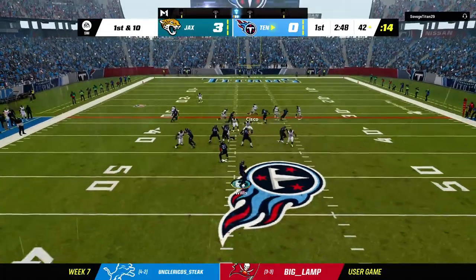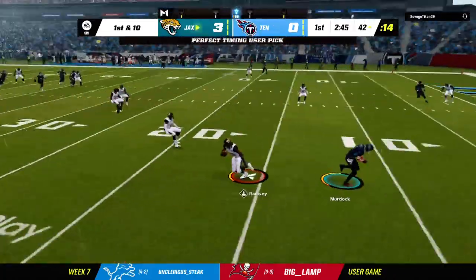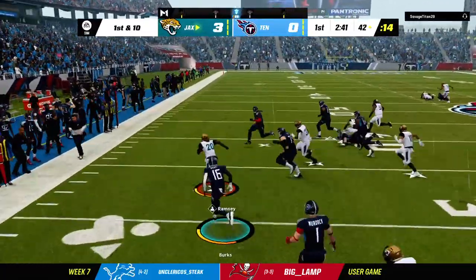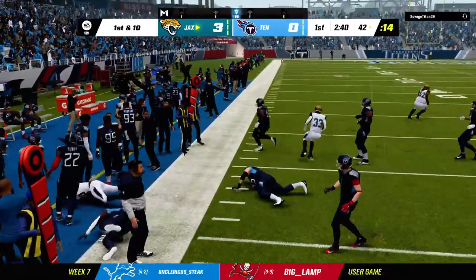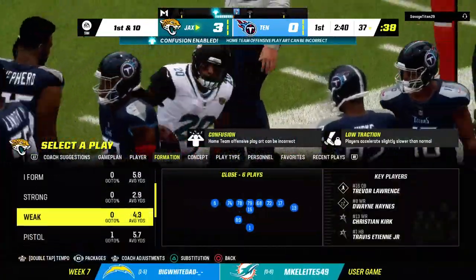Play fake. Here's Willis. Oh, he tries to force it in, and it's intercepted. Picked off by Jalen Ramsey. And the Jaguars are going to take over once again at their own 37-yard line.